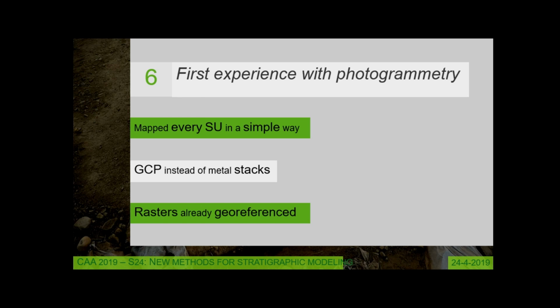catching we could record many stratigraphical units at the same time. It was really simple, because it requires only a photo camera, nothing else. The ground control points are easier to manage than stakes, and they are positioned on the walls actually, so we didn't touch them while excavating. And the rasters produced by this method were already georeferenced, so we didn't need to digitize the plans anymore, for example.